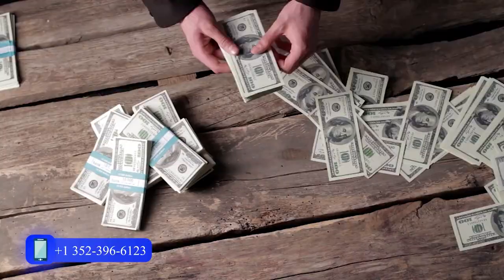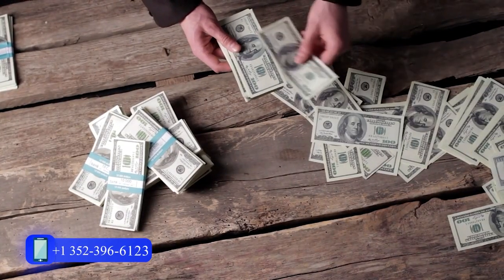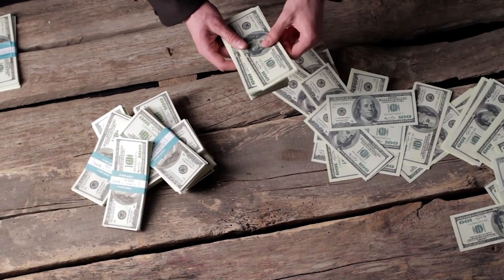So you need to have this $14,000 before closing or on closing. This is what you need to provide when you are going to close on the property that you would like to buy. So that is the down payment.